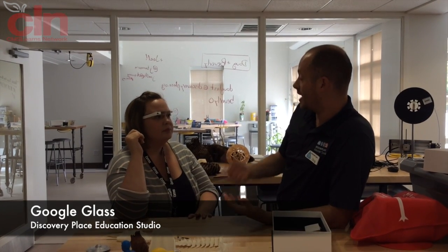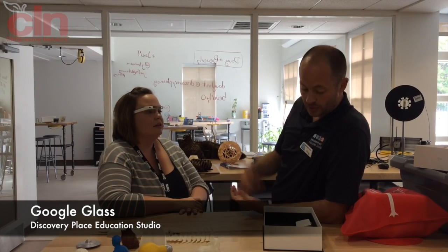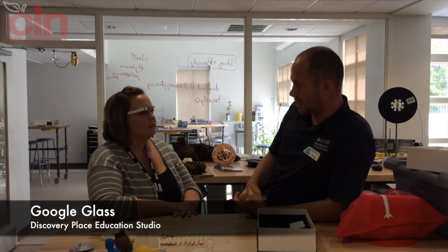We actually purchased these in conjunction with a teacher who was a Google certified teacher, and he wanted to experiment with them but didn't have the funds. So Discovery Place bought the Google Glass, and we were using it in conjunction with him to explore the impact in education that Google Glass can really bring. One of the things we're going to be doing in conjunction with the Oculus Rift is looking at Google Glass with teachers to see what they think about this type of technology and what it can bring to education. This is amazing. It's pretty cool stuff. A little different. Yeah.